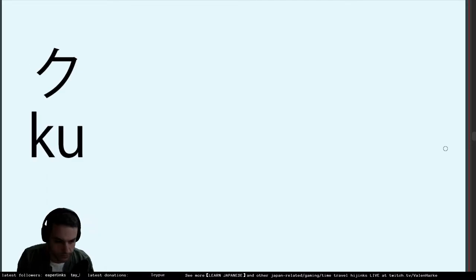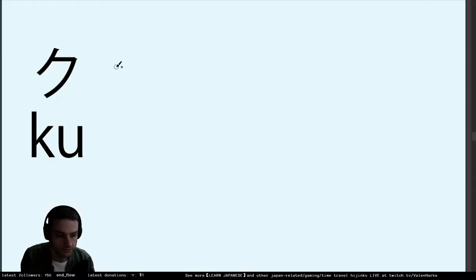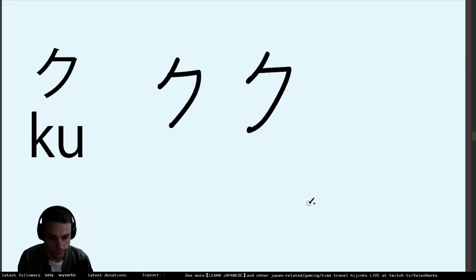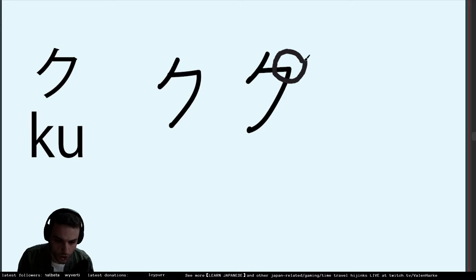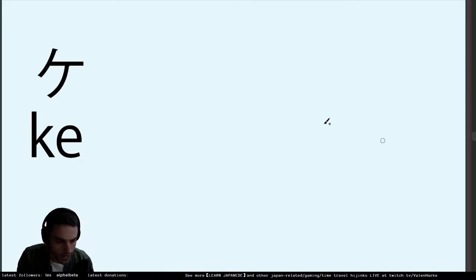Next up, we've got ku. Now, you might start getting the hang of the way the strokes work here. Remember I said top left to bottom right typically is how they go, and that's the same as it's going right here. One, two, ku. Very easy. Nice and sharp. Keep it sharp. Keep it pointy. Keep it lethal.